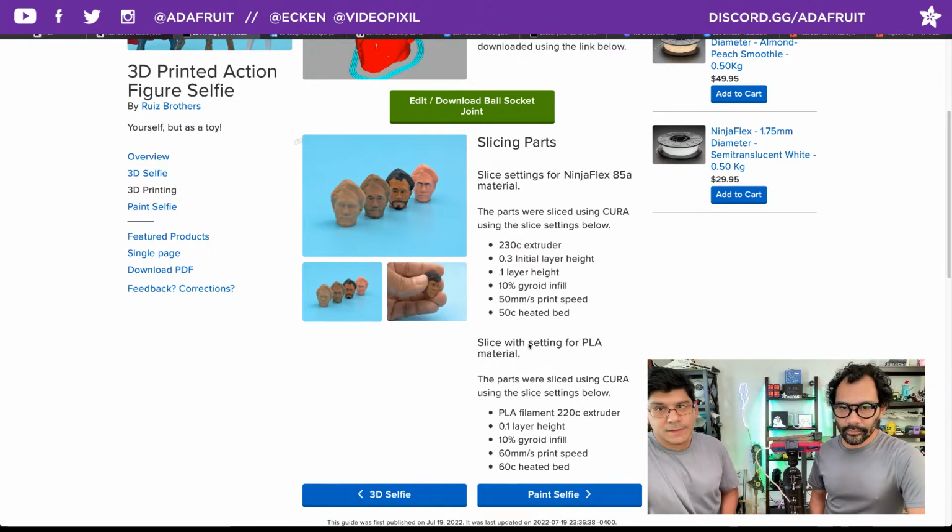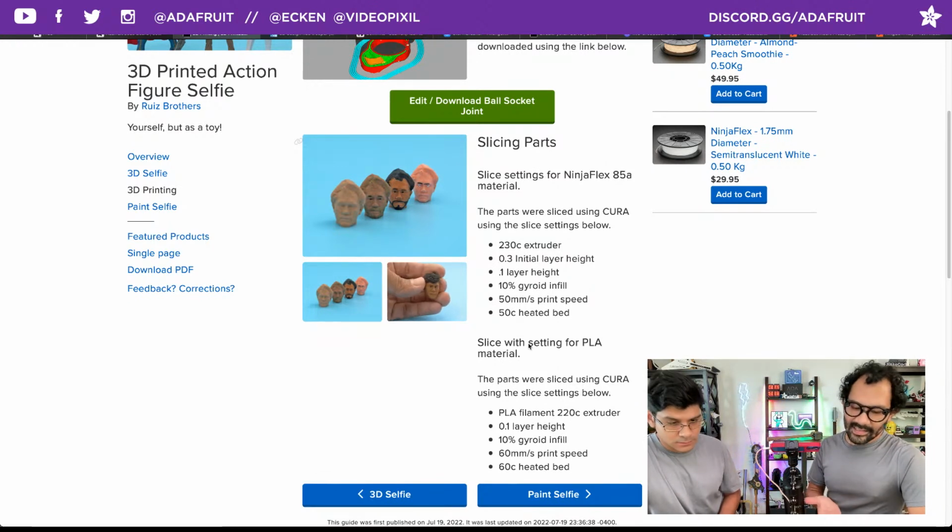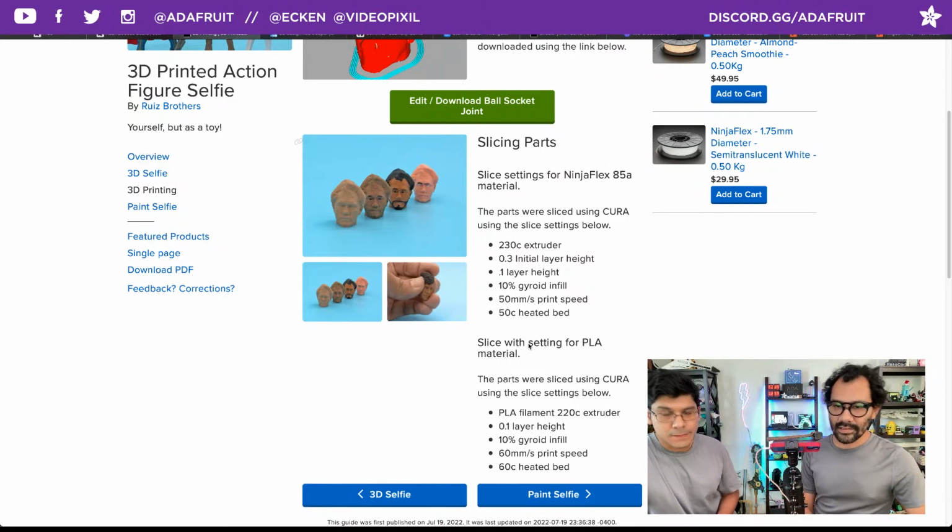Are you sure you want to print at 50? That's for the heated bed. Oh, okay. 50 millimeters a second for printing speed. This is a direct drive, I need to put that in there. This would work for a Bowden if you're using the Semiflex, the Cheetah? Yeah, Cheetah. But again, for this, I wanted that ultimate squishiness, and we only have that peach color in the 85A Ninjaflex, so that's what I had to use. And I'm happy I used it because it turned out really well.